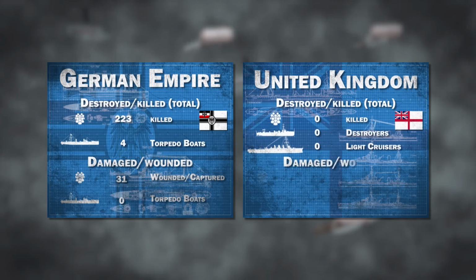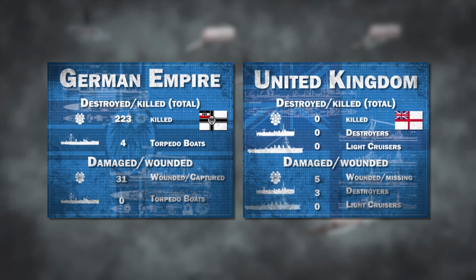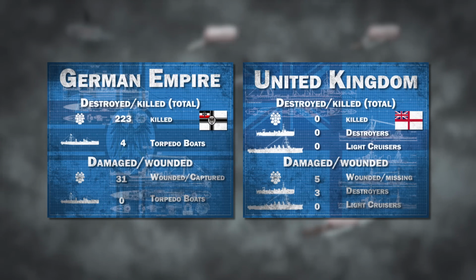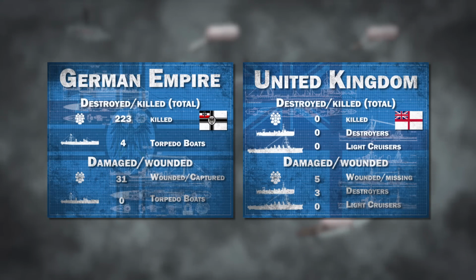Legion endured a hit on the waterline, promptly plugged. Loyal incurred superficial damage from 2 4-pounder shells, resulting in 3 casualties. Lance faced multiple Maxim bullet strikes. Lennox and Undaunted emerged unharmed.